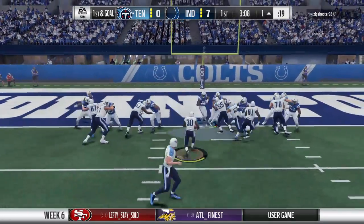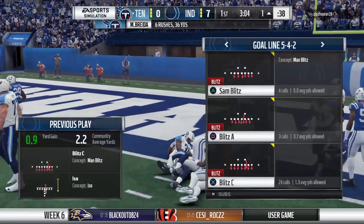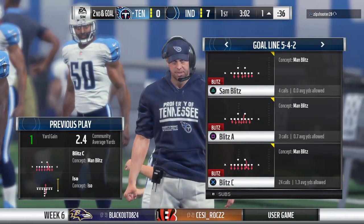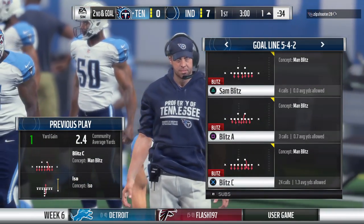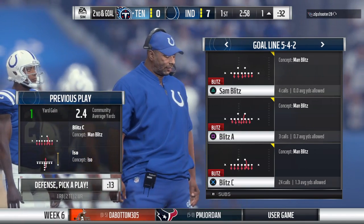Yeah, I think a lot of people think the coaching staff really gets on them, and that's how they motivate them. Most of these guys are self-motivated. They have a lot of pride in their performance. Only a yard on the pickup there. 2nd and goal. Now, that was a good job by the defense swarming to the football.